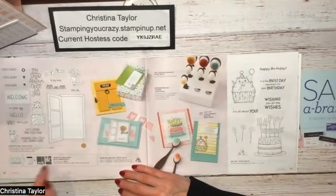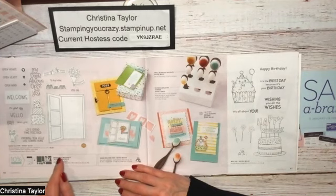And it also has a set of dies to go along with it. So that is the Warm Welcome bundle, and that is $50.25.